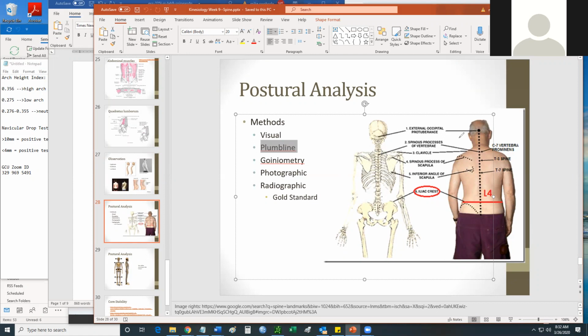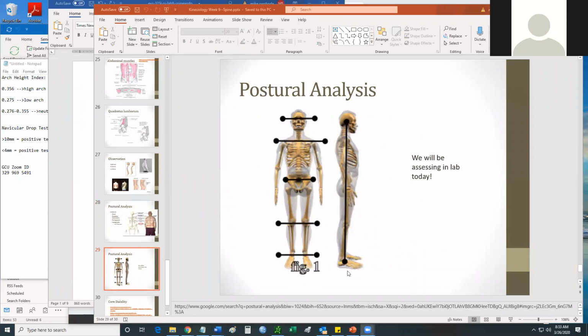The things that can go wrong. If I'm looking posteriorly, primarily what I'm looking for here is lateral deviations. So for a posterior analysis, you're going to see things that are going left and right. Same thing anteriorly. Anteriorly, you're also going to see things that go left and right. That's going to be your major moving point for that. If I look laterally, that's where I'm going to see anterior posterior deviations. With an anterior or posterior view, I'm going to see lateral deviations.